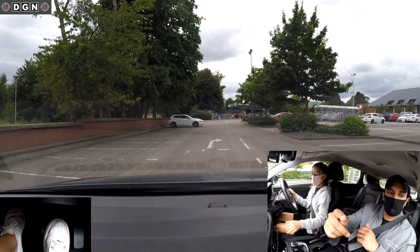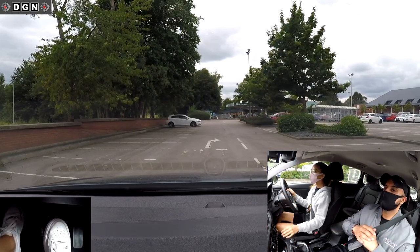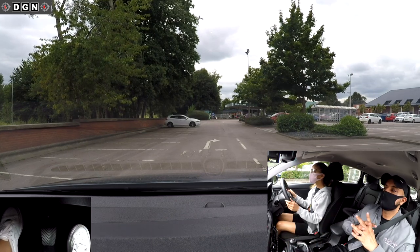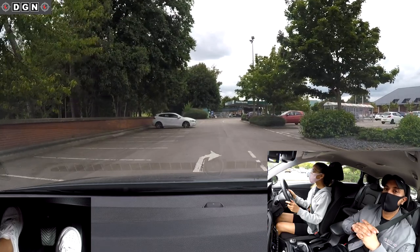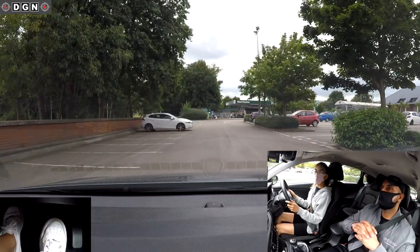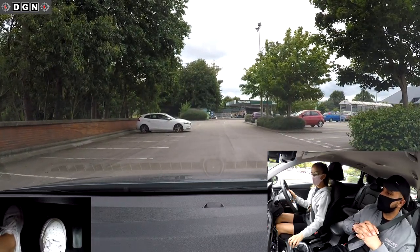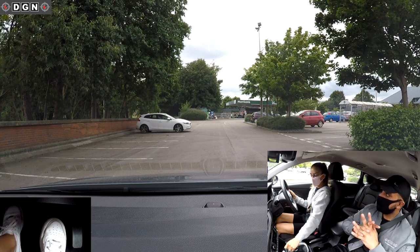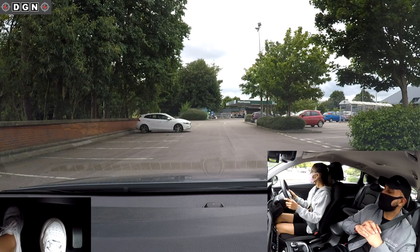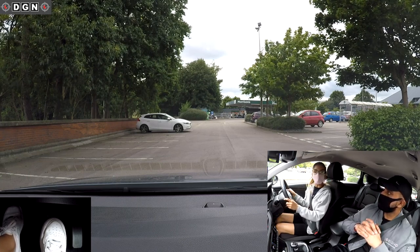So if you go forward, then we can do the reverse bay park as well. So if you go forward, just up to the arrow. That's fine. And if you try the reverse bay parking, remember how to do this? Watch the videos. Well, let's see. So I'll leave it to you. Okay.